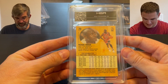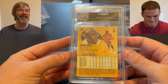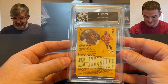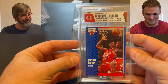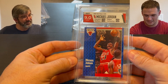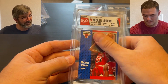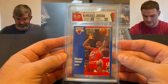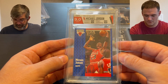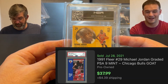Michael Jordan, number 29, 91, 92 Fleer. We had this again at 9.5. Very hopeful. We've got to get one 9.5 out of here, and this would be the good card to get it on, too. All right, you ready? Another 9, so half a grade off. Such a cool card, though. 9 on everything, but this time we got a 9.5 on the surface. So not the solid 9, but hey, I'll take 9.5s over 9s any day of the week. Really cool Michael Jordan card there. It's still mint, which is nice. As a 10, this sold for $550. A PSA 9 sold for $26 a couple days ago.